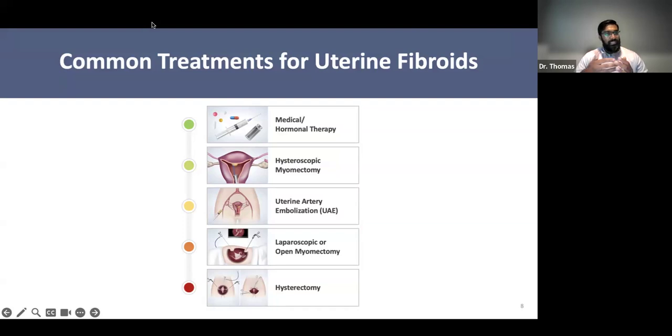The procedure itself is typically same day, with good recovery within 1 to 2 weeks. Seeing the actual shrinkage of the fibroid can take up to 3 to 6 months.